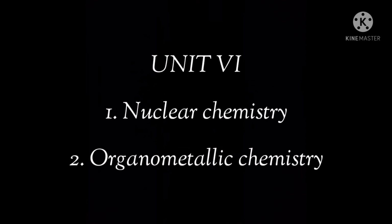This unit is a very easy one. If you pay more concentration, I can definitely say that you can get more than 9 to 10 marks. In every unit you can generally expect around 10 to 12 questions, but in this unit you can expect around 12 questions. If you pay more concentration, nuclear chemistry is such an easy one.